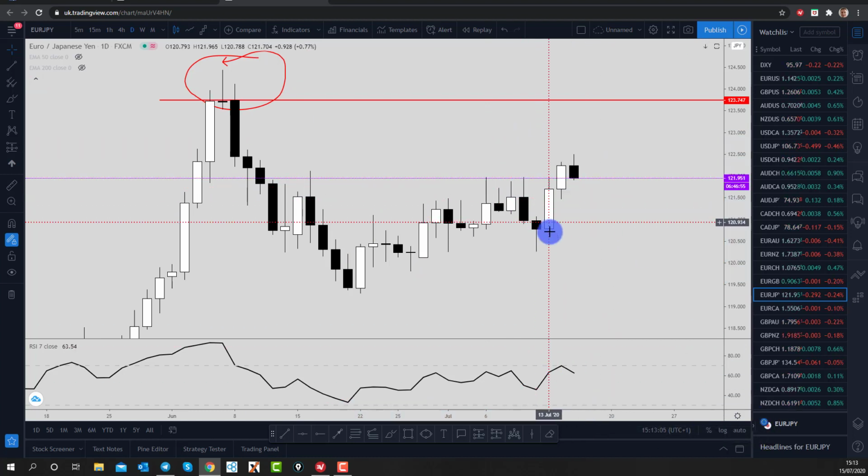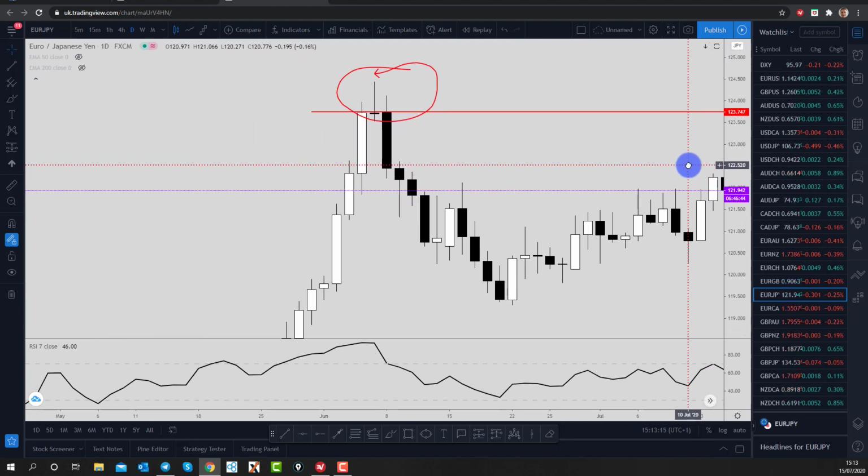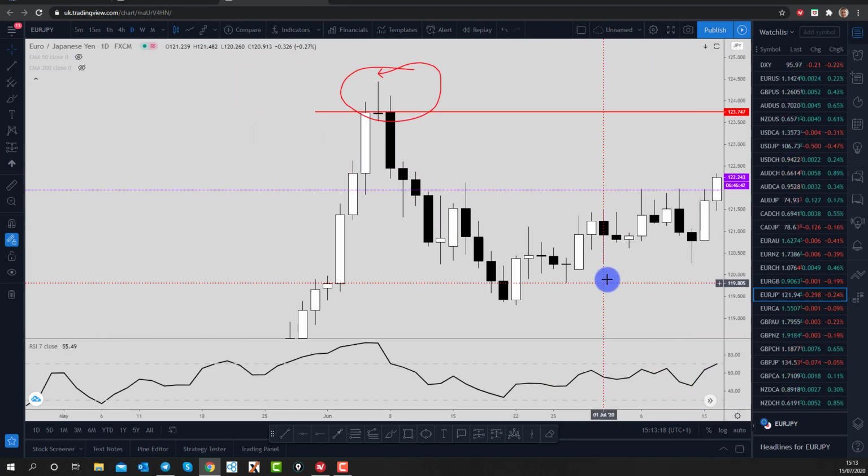Now what I like to see is these nice progressive daily higher highs, and we can see this candle in particular has broken through this previous high. We have to ignore what this candle looks like at the moment because it hasn't finished yet, hasn't closed yet. Still got another 6 or 7 hours to go before we get that close.